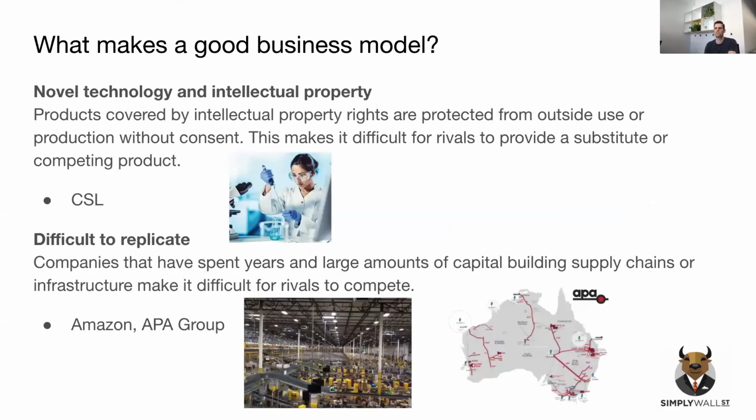Okay, next point is novel technology or intellectual property. So any company that has products that are covered by intellectual property rights have those products protected from production without consent. And that makes it really difficult for rivals to actually provide a substitute or a competing product in that case. So that goes for pretty much any biotech company, technology companies in general, things like Apple and Microsoft. A lot of those services or products that they provide are protected in some way, and that makes it difficult to replicate for other companies.